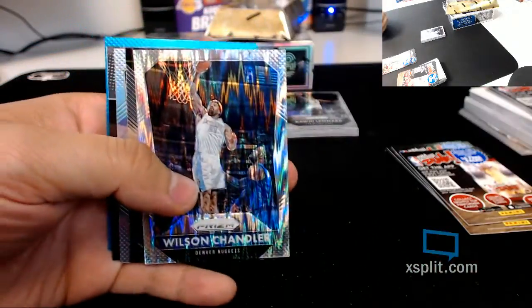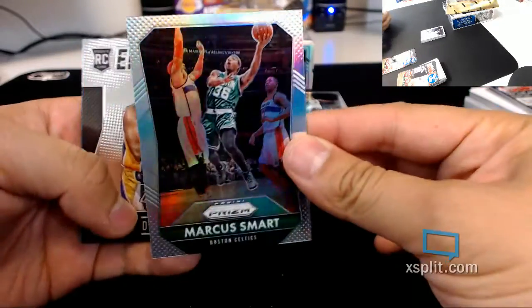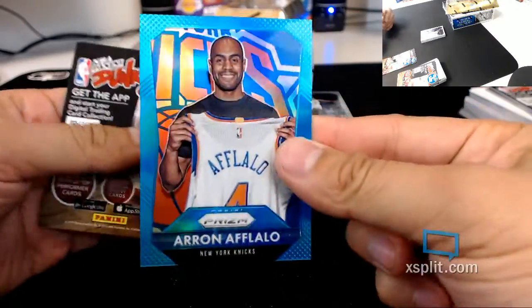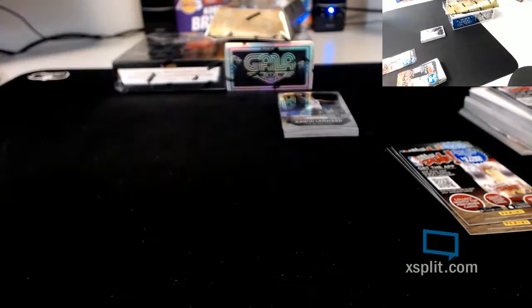Second to last pack. Flash prism, Wilson Chandler, Nuggets. Silver prism, Marcus Smart, Celtics. Emergent, D'Angelo. And a light blue, Arron Afflalo, New York Knicks. 20 of 199. Arron Afflalo.